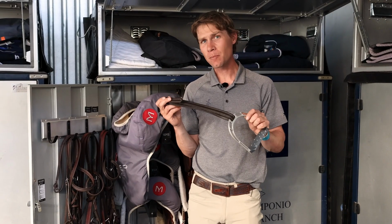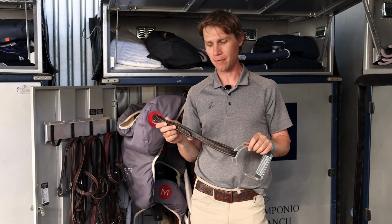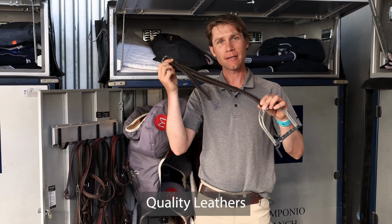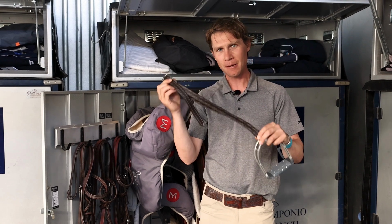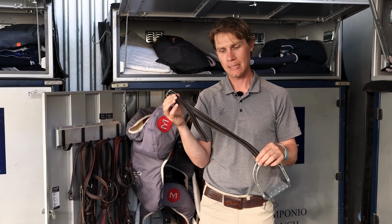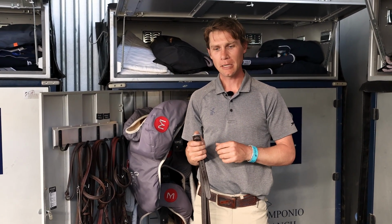All right, this is not so much a cost thing, but just a simplicity of life thing. This is my stirrup leather. Every saddle has the exact same stirrup leather from the same company, the same size. These stirrup leathers per pair are like $50. It's helped so much so that I ride on the same hole on every horse. I don't have to say this saddle with those stirrup leathers, I'm on hole 10, that saddle hole 8.